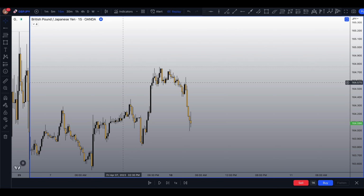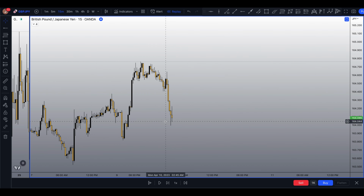Let's jump into this engulfing candle. So first things first, if we're gonna trade an engulfing candle, it has to come after a rejection. That's where most people mess up, is that when we're looking for an entry, we don't first look for a rejection, right?